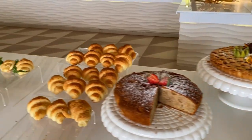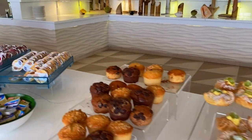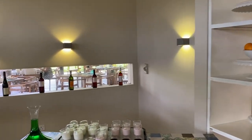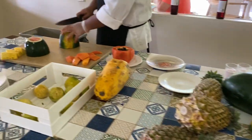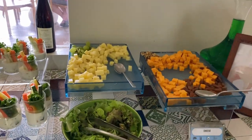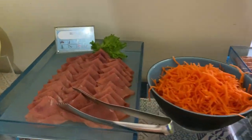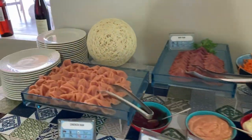Fresh pastries. In the separate room, there is a fruit station, yogurt station. Selection of cold cuts. Beef looks nice and salami also. Chicken fry.